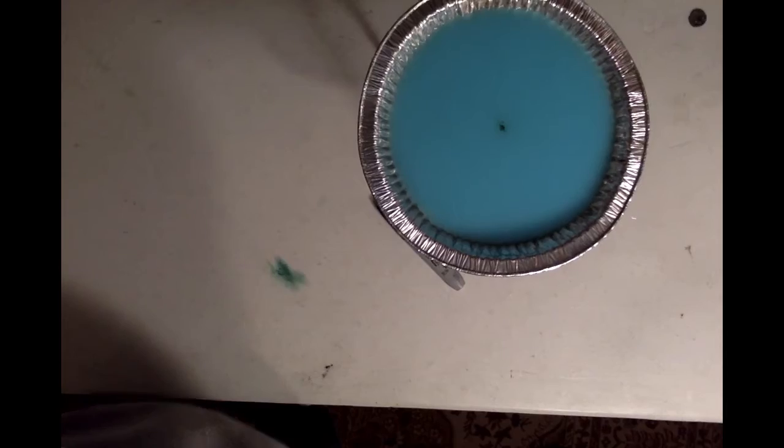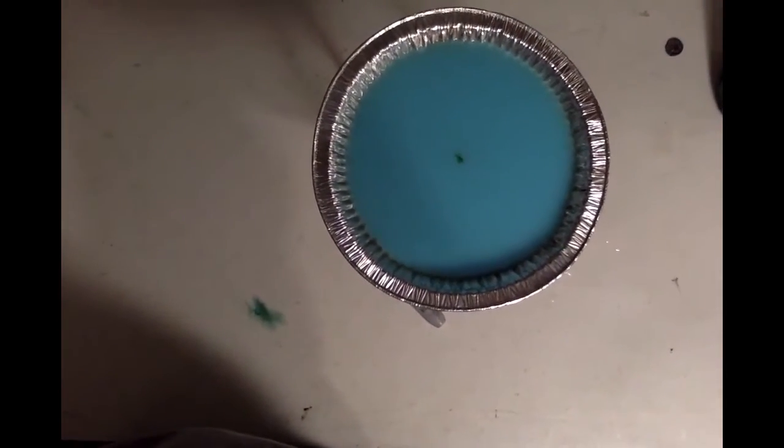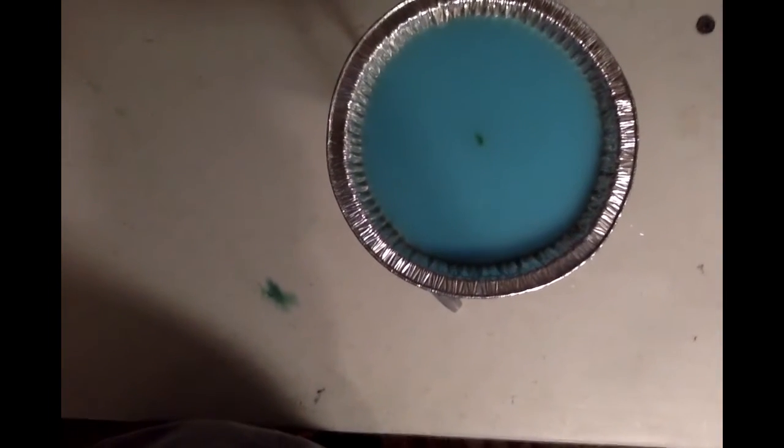So you see how that food coloring pretty much totally disappeared? Because again, it sank down to the bottom of the pie plate. I'm going to turn on my torch again.